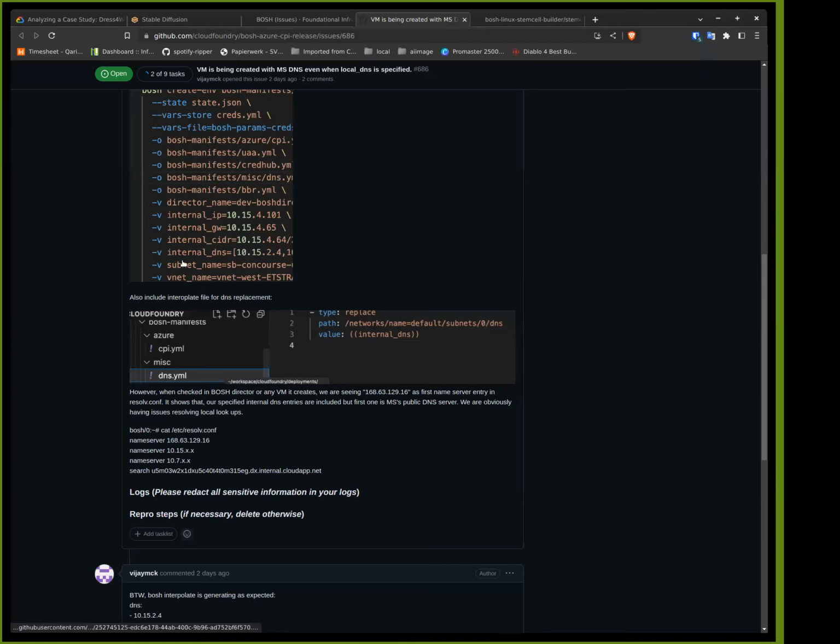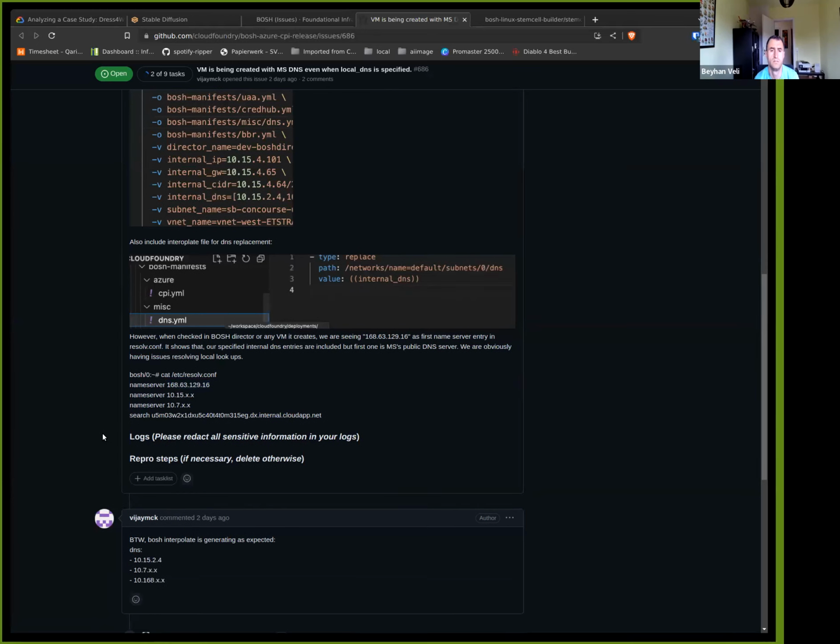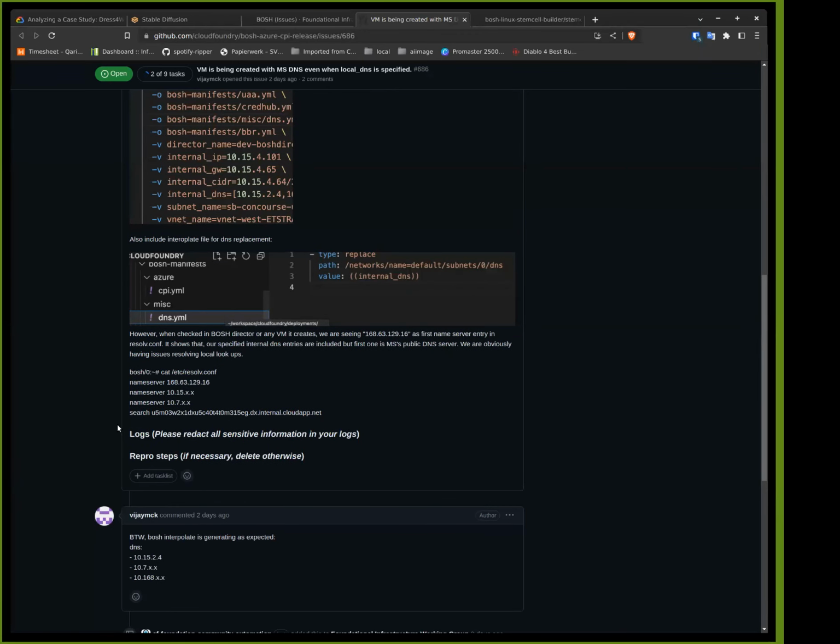But the problem is about the 168.63 one, right? Yeah, the problem is the order. So this one should be last, basically, but they have not entered that anywhere, right? No. So they get that through the HTTP. Yeah, I think so. They need to do the redirects properly, right?